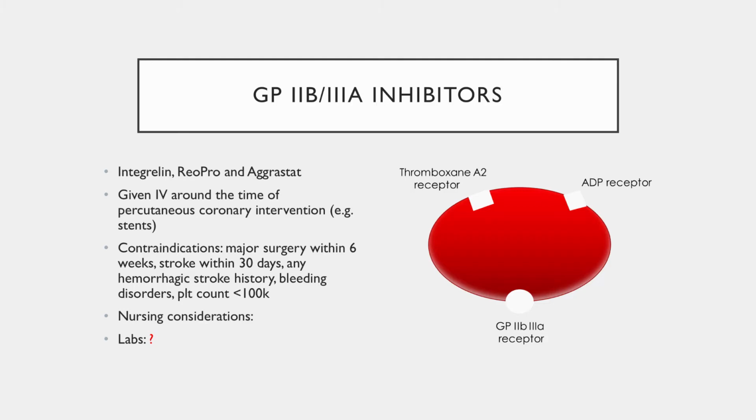And those medicines include Integrilin, ReoPro, and Aggrastat. They have weird names that we won't even bother to learn as the drug names. Contraindications are anybody who's had major surgery within 6 weeks, anybody with a stroke within 30 days, any hemorrhagic stroke history, bleeding disorders, or if your platelet count is less than 100,000.